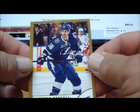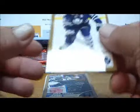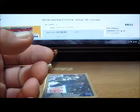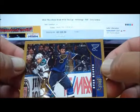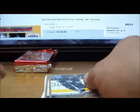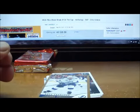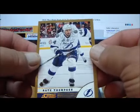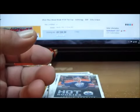Gold parallel, Teddy Purcell for the Lightning. MacArthur, gold parallel for the Leafs. Gold parallel for the Blues, Reaves. Gold parallel for the Jets, Evander Kane. Yeah, I don't blame you the way this box is going. You can go and have dinner and everything. Nate Thompson for the Lightning, gold parallel.